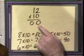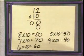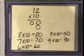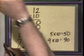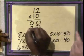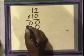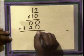Now, we're going to put a 0 down in the 2nd row because we're not multiplying by a 1. We're multiplying by a 1, 10. That's in the tens place, Naomi. So now we have the 0 already in place, thanks to Mr. Pugh. And what's 1 times 2? 2. Thank you. And 1 times 1. 1. Thank you.